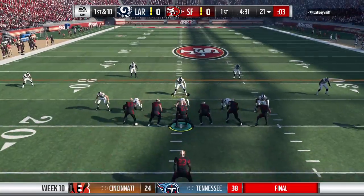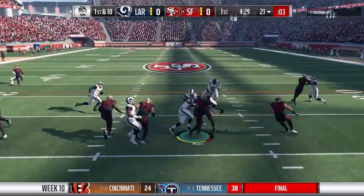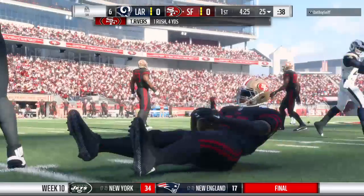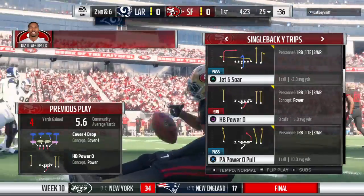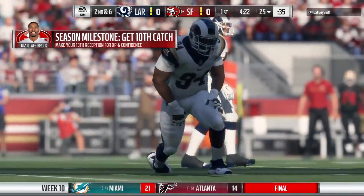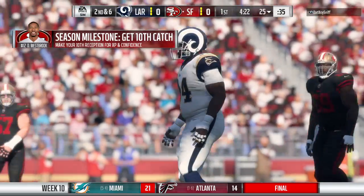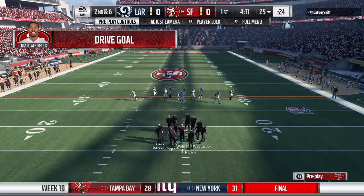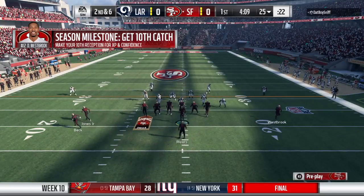Time running out here on the play clock. And he'll find some space up to about the 25. It's a pickup of 4, and it'll bring up second down. Tough running there. That's a hard-earned 4 yards. Yeah, those are the unsung kind of runs. They don't fill up the stat sheet, but they do set you up in good position on second down. Second down following the run.